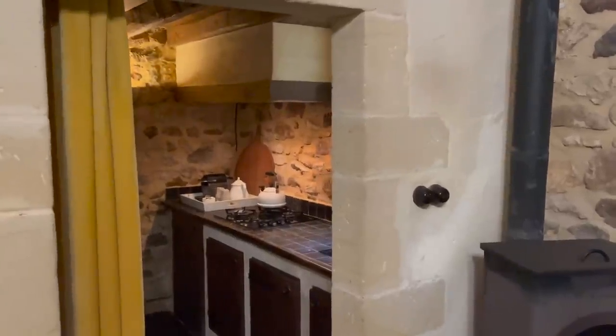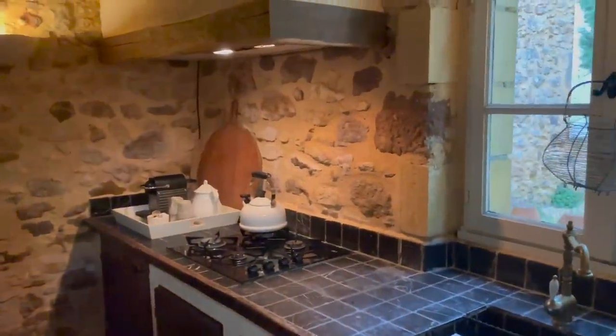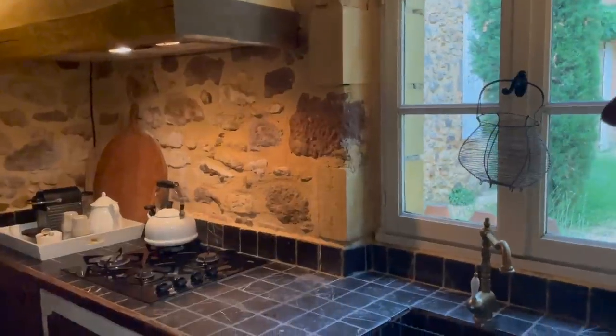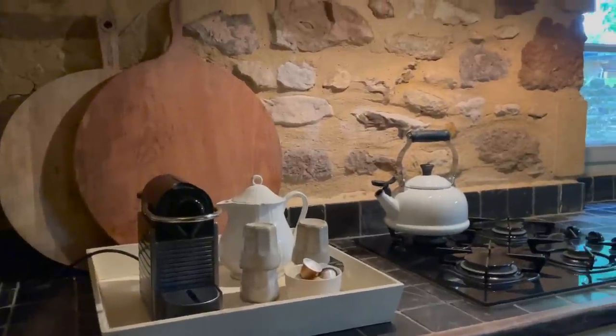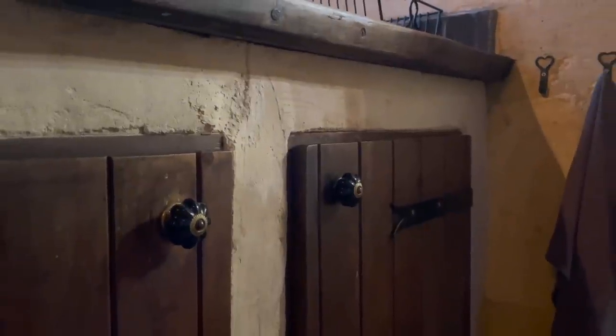I have gifted myself a small retreat here after I met Marielle online. I also came here to film Marielle's house and the gîte. This is where I'll be staying in the next couple of days.